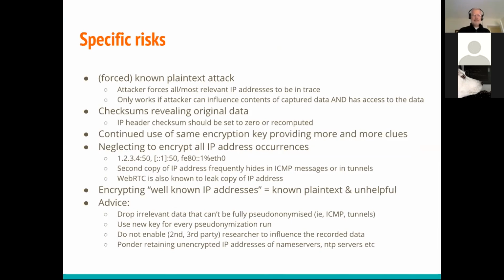The other one is forgetting to encrypt all IP addresses. So let's say you are reading log files in text format. There are many ways in which an IP address can appear, like with a port number attached, or an IPv6 address could be between square brackets, or you could even have a scoped IPv6 address. So you need to make sure that you actually replace all of them, even the ones that you may not quite understand.